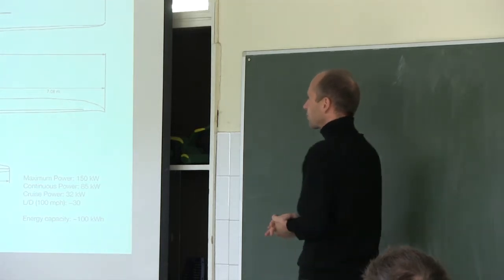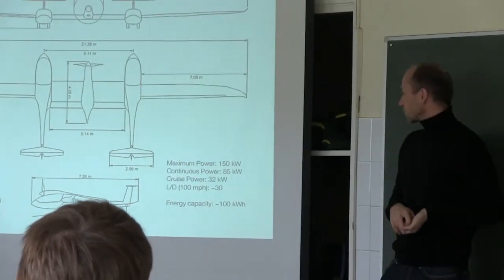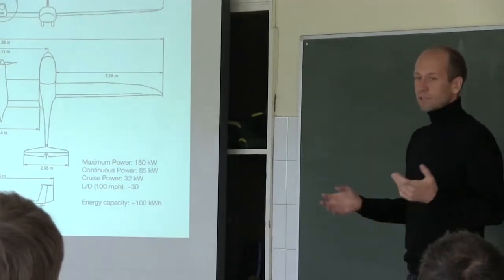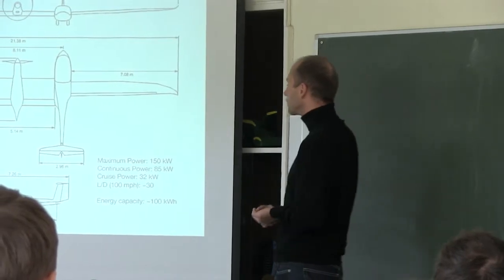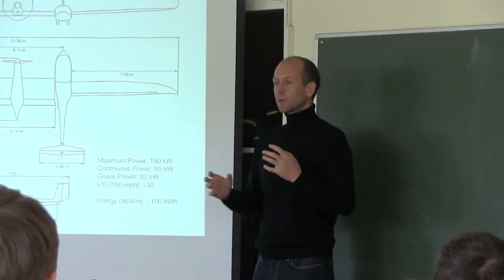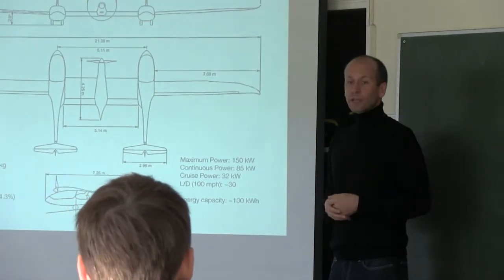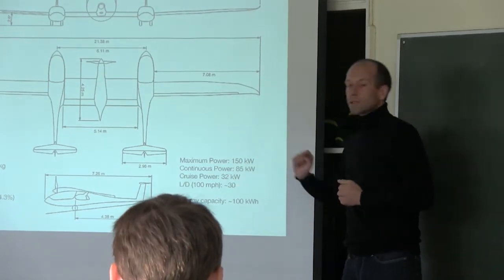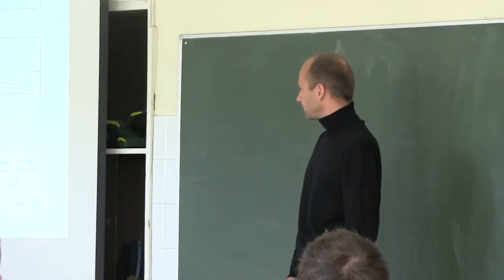What is interesting is also the power requirements. Cruise power for the competition was estimated to be 32 kilowatts. And this is a fairly small engine. However, if you wanted to take off in 600 meters, you needed at least 120 kilowatts of power. So even though you would require a much smaller engine to be the most efficient, you need a big engine to take off in the 600 meters required. And furthermore, the engine required a continuous power of 85 kilowatts just to climb to the first waypoint.